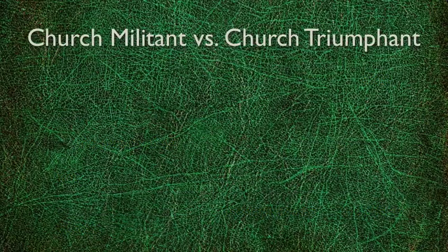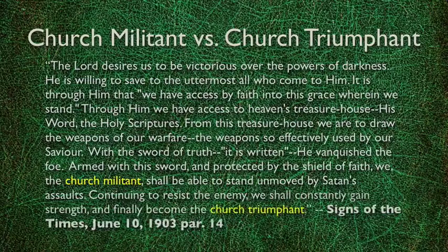So it brings us to another illustration, church militant versus church triumphant. Look at this great statement from the Spirit of Prophecy. It reads, "The Lord desires us to be victorious over the powers of darkness. He is willing to save to the uttermost all who come to him. It is through him that we have access by faith unto this grace wherein we stand. Through him we have access to heaven's storehouse, his word, the Holy Scriptures. From this storehouse we are to draw the weapons of our warfare, the weapons so effectively used by our Savior."